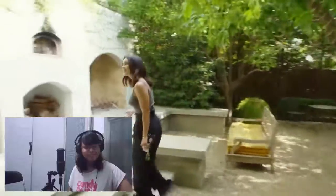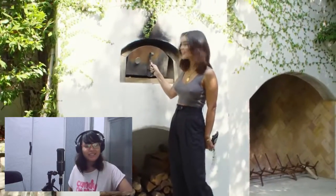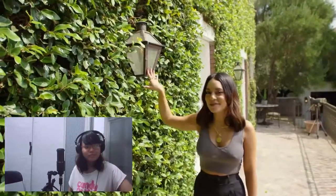We have our pizza oven, which actually has been used. The first time, not so successful. We have a big old fireplace and a grapefruit tree, which lights up at night and just is so whimsical and romantic.